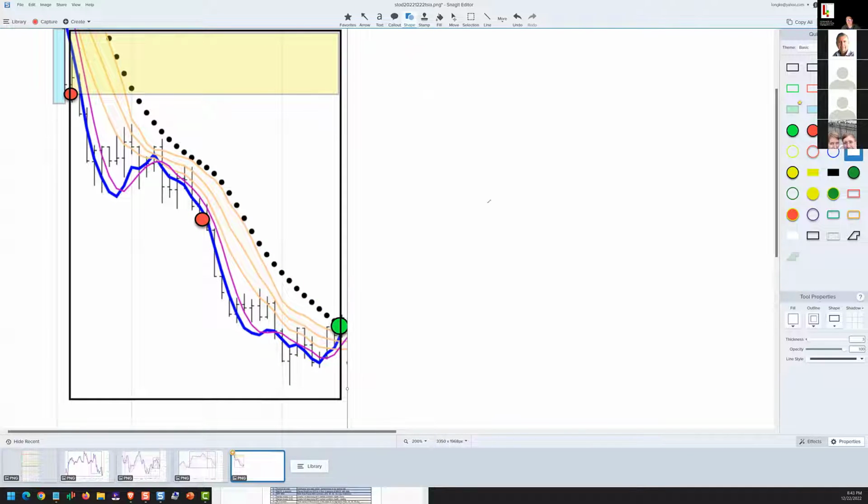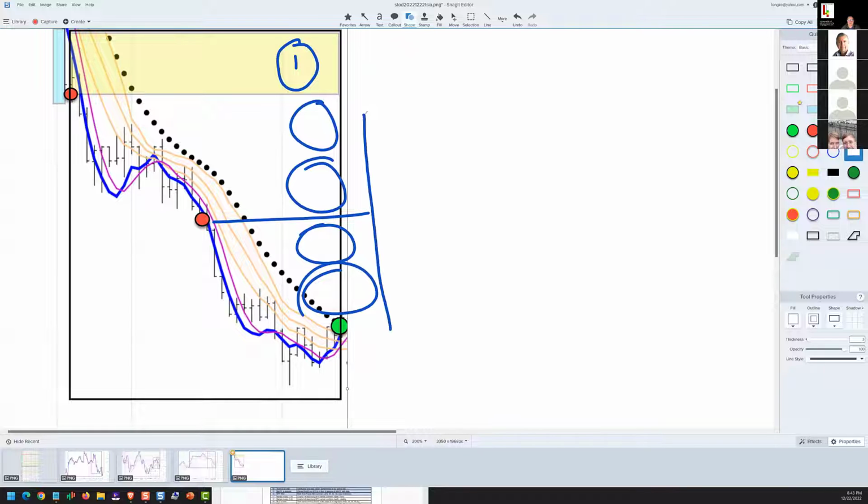So that's about 6R. 1 unit of risk, 1, 2, which is where the second position, 1, 2. So you get 4 on the first one and 2 on the second one for a total of about 6.